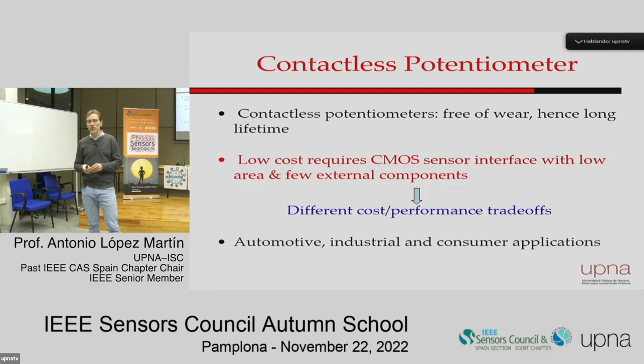But what happens, for instance, when you have the potentiometer inside a car, inside the engine of a car? If this potentiometer is working all the time, typically in a few months, the potentiometer is going to be broken. And the cost of repairing this potentiometer, if you have to open the engine and replace it, is going to be very, very high.